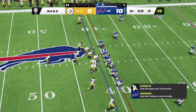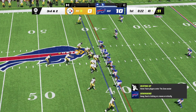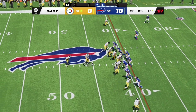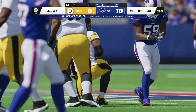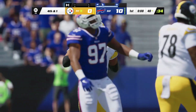So 3rd and 2. This is quite possibly 4-down territory, though, if they're stopped. Up the middle they run with Bettis. And he'll take this one down to about the 40. He needed 2, he got 1, and that's going to leave him with 4th down and a yard.